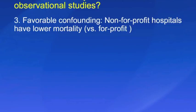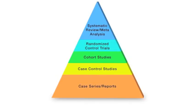So I presented to you the GRADE framework that recognizes the importance of observational studies and gives you these three elements by which you can increase your certainty from observational studies. Based on this classic evidence pyramid in which observational studies are at the bottom, then you have randomized trials, and then you have systematic reviews and meta-analysis on the top, it really doesn't make a lot of sense.